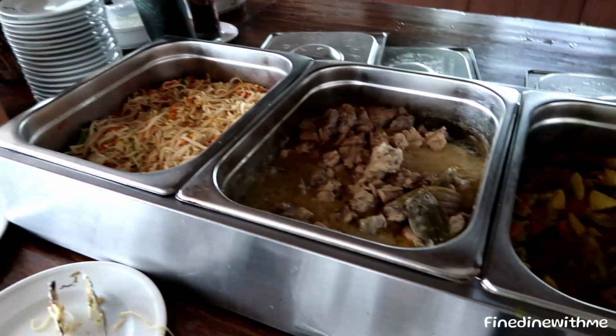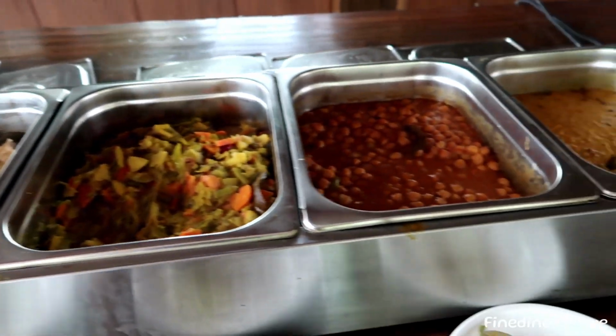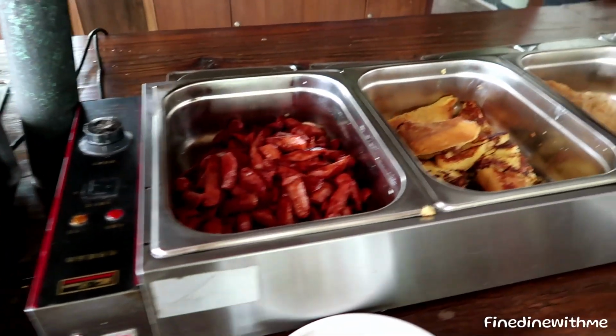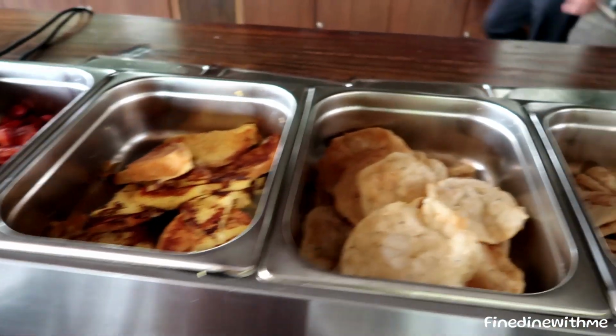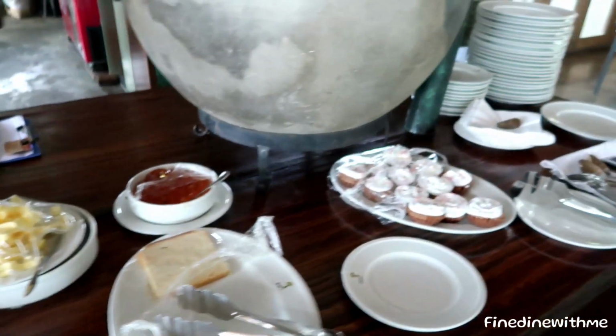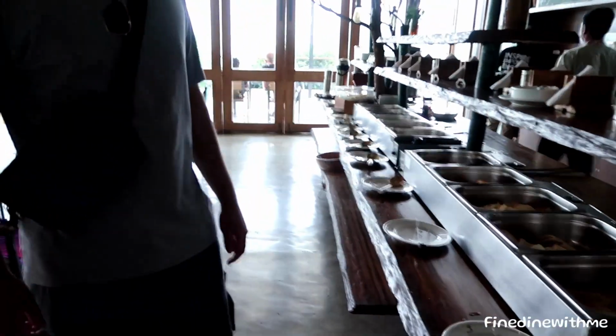There's noodles, it looks like chicken, vegetable, peas, chickpeas, dal, sausage, that looks like French toast, some breads. So this is the breakfast buffet.